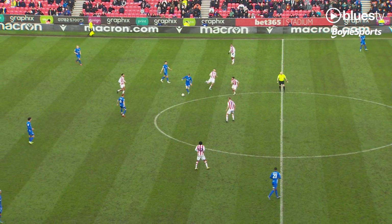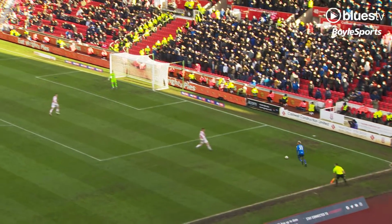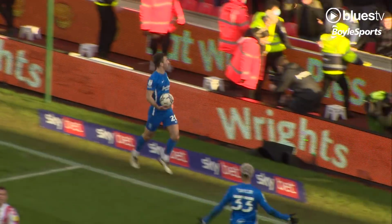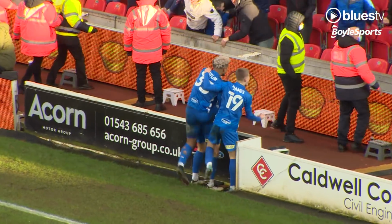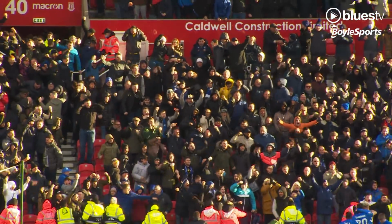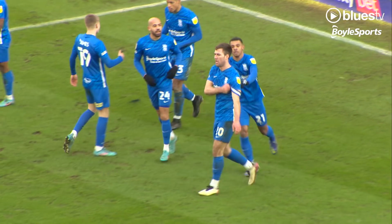Jordan James. He's going to try and find Taylor, who has managed to stay onside. Cross goes in. Not the best clearance. It's Gardner! It's one of the Blue Bloods who equalises at the Bet365 Stadium. The captain comes in and puts it in. And Blues have responded, just like Stoke City did in the first half. It's a fourth goal in the game, and it's Gary Gardner to make it 2-2.